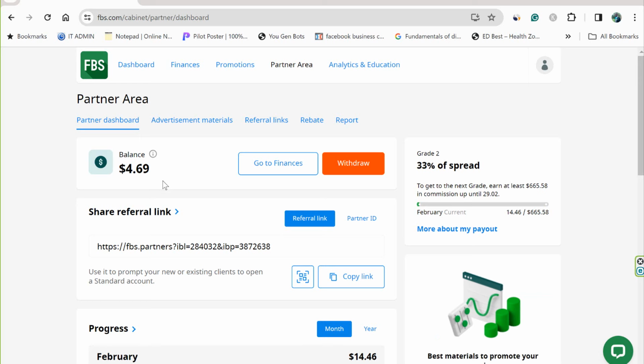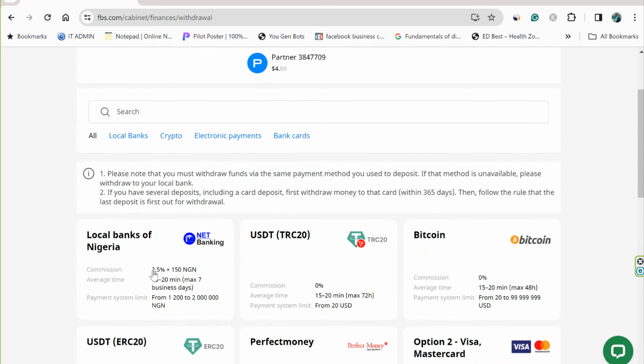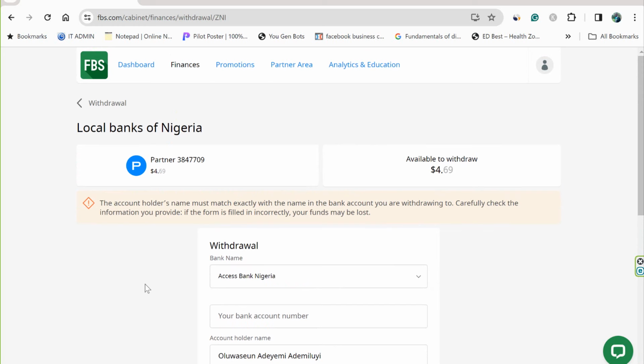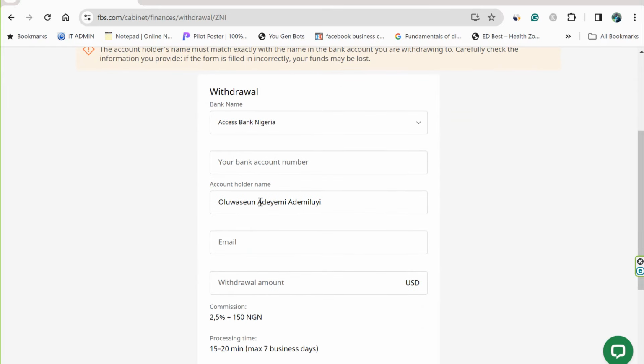And if I want to withdraw this, let's say I come to withdraw here. I used to withdraw through local bank because the money, you know, is not too much. So I click on local bank, then it takes me to this place. You can actually choose any of the banks that they say that you have, right? Then you put your account number here. The account number must tally with your name. You cannot use a third party account number.